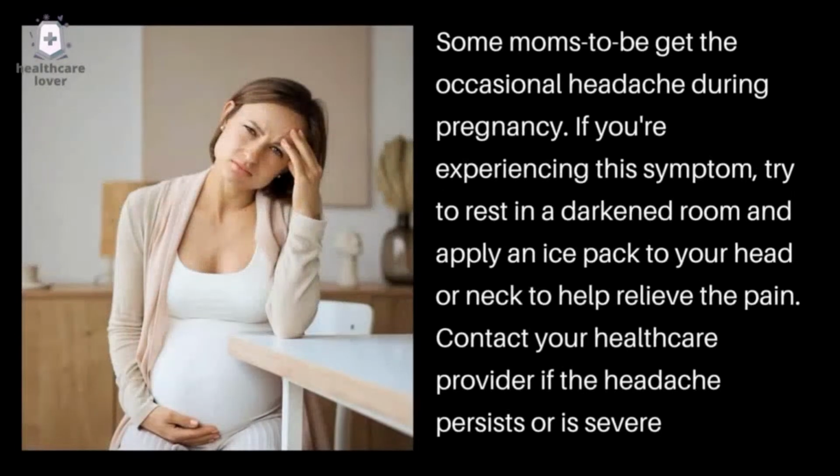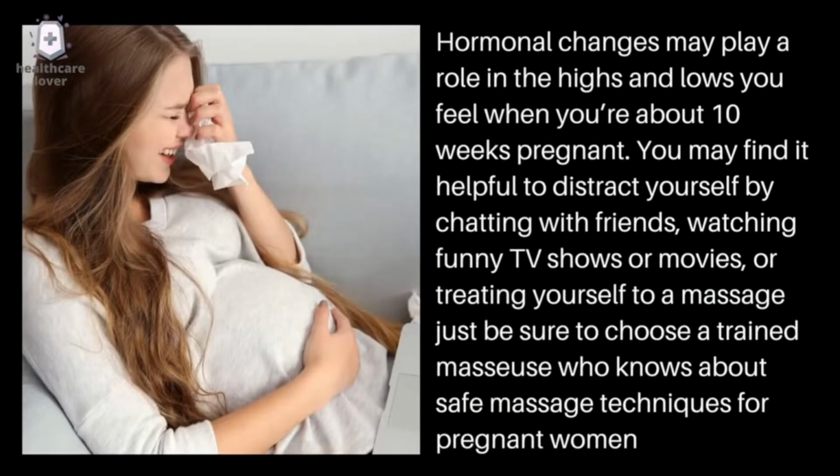Headaches. Some moms-to-be get the occasional headache during pregnancy. If you're experiencing this symptom, try to rest in a darkened room and apply an ice pack to your head or neck to help relieve the pain. Contact your healthcare provider if the headache persists or is severe. Mood swings. Hormonal changes may play a role in the highs and lows you feel when you're about 10 weeks pregnant.